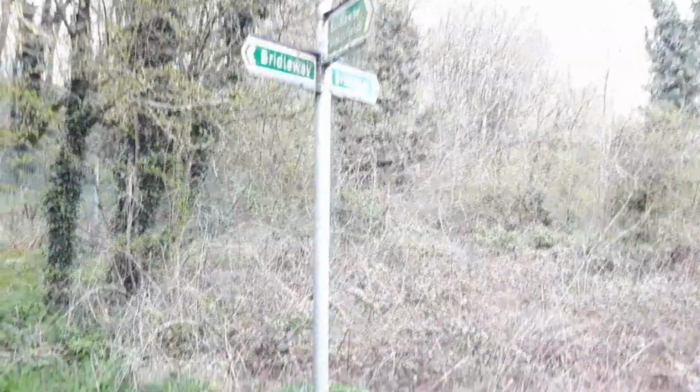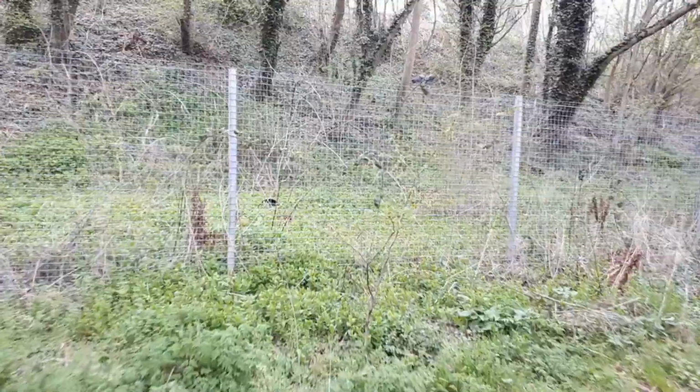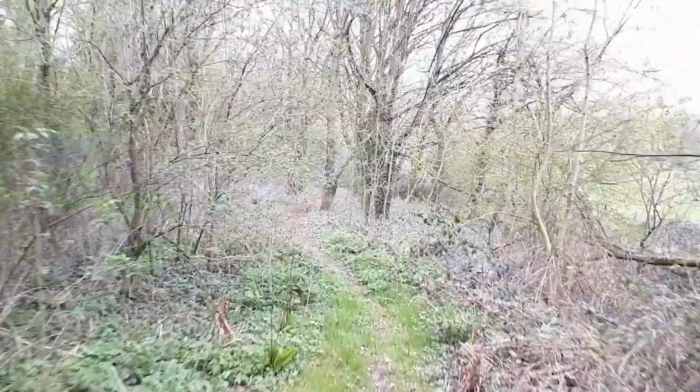I think the signs have been slightly changed around, but we're actually going to come up here because this is where our bridleway officially is supposed to take us. And as I said, as we go on, you'll see that this particular part of the bridleway does get a little bit rough underfoot. A little bit about the area that we're walking through.